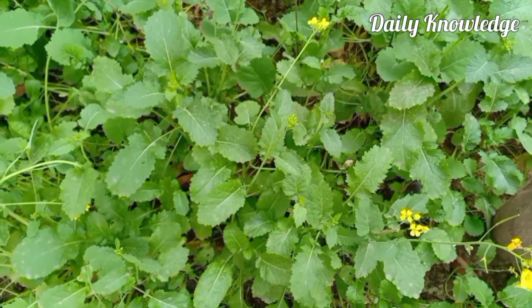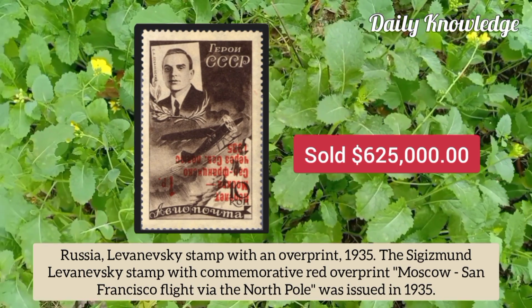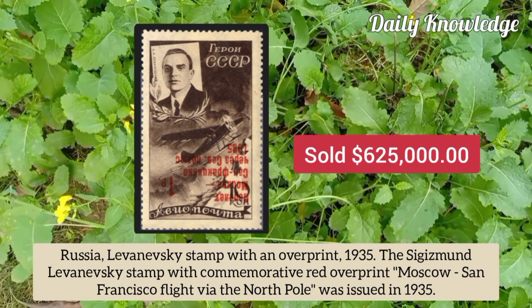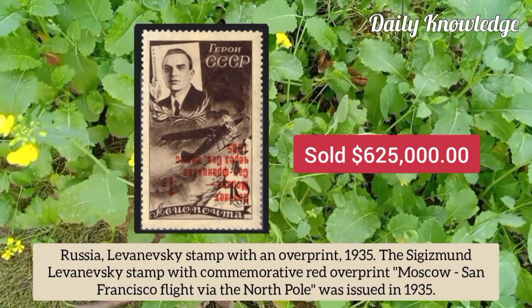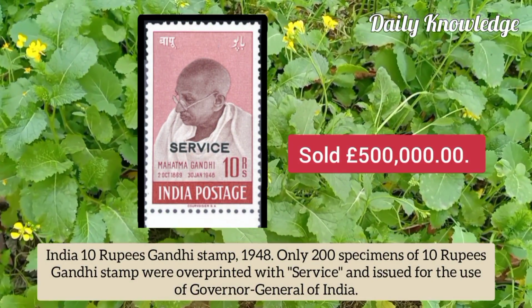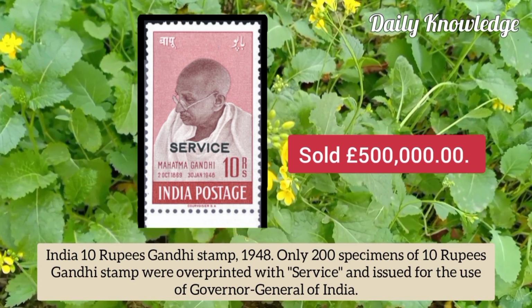Now next stamp is from Russia. 11F stamp with an overprint Moscow San Francisco flight via the North Pole, and it was issued in 1935. Sold for $625,000 in auction. Only 2 sheets exist.